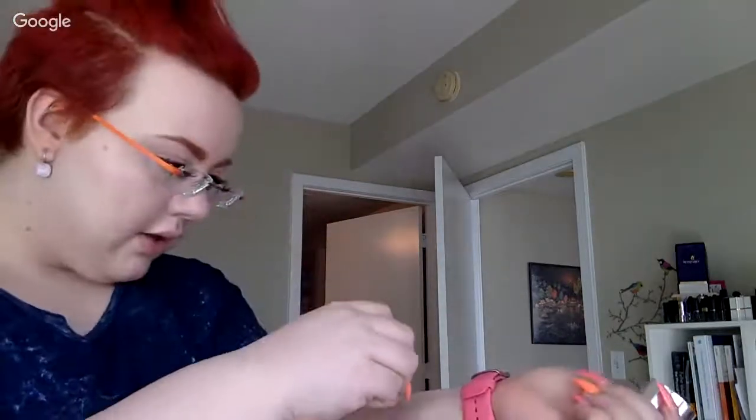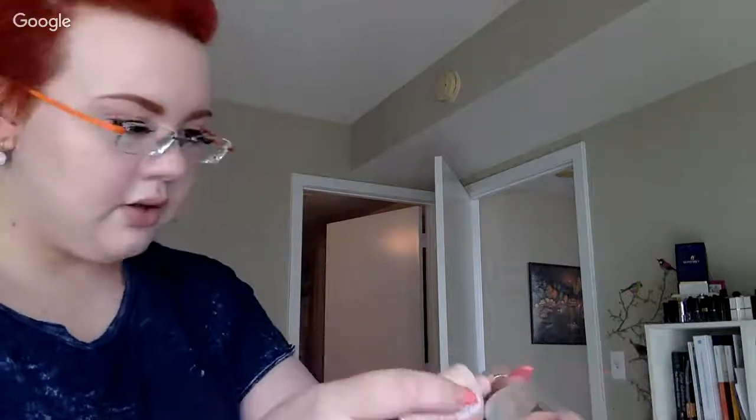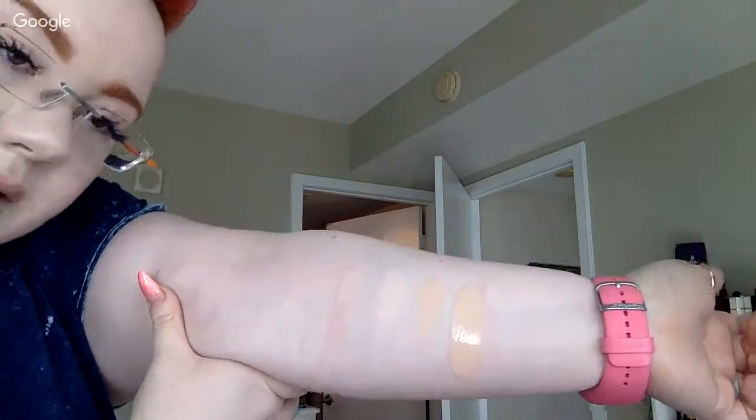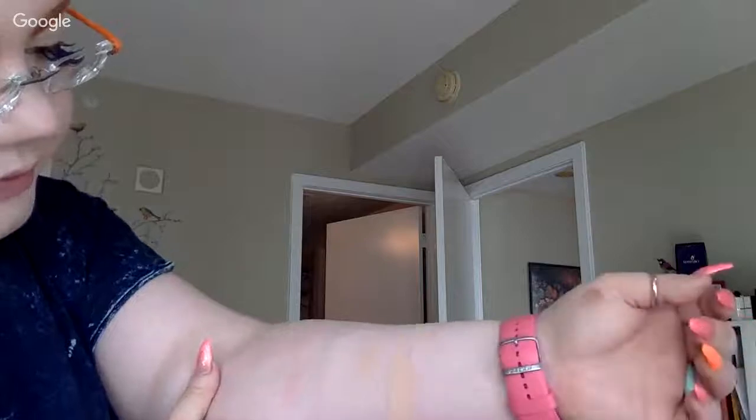Another one, Clinique Even Better Makeup SPF 15 in 01 Alabaster. There isn't that much left, so I'll gladly ship it with your order if you want to pay for the shipping. So this is around NC15.